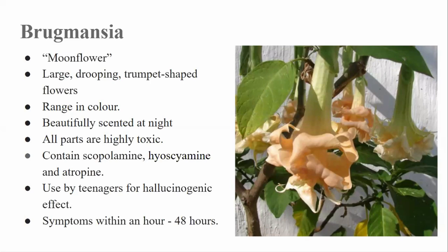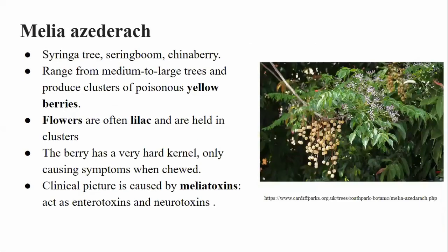All parts of the plant are highly toxic. They contain tropane alkaloids, so your scopolamine, hyoscyamine, and atropine. So they can trigger anticholinergic side effects. These plants have been used mainly by teenagers, adolescents, for this hallucinogenic effect. Onset of symptoms is usually within an hour and can persist up to 48 hours, again because of that delayed gastric emptying.